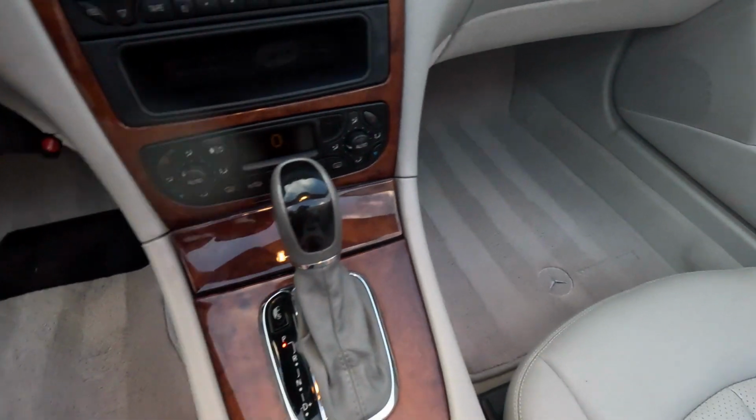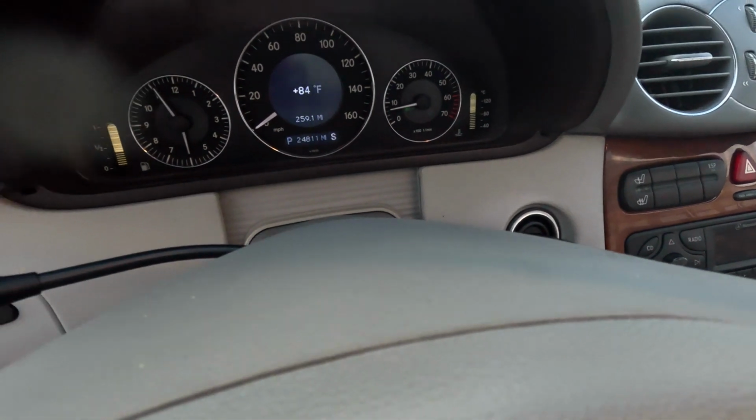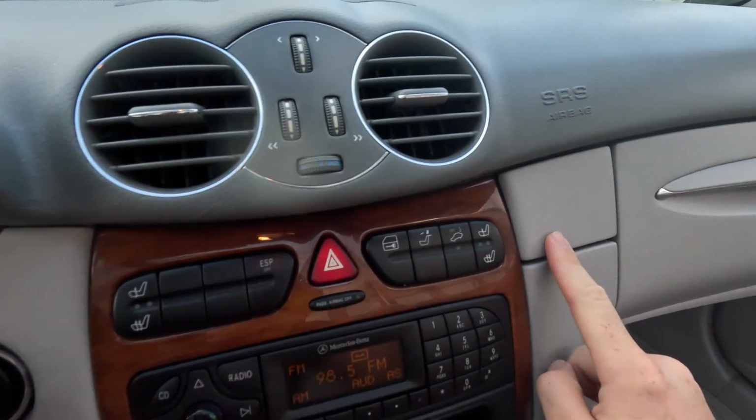You have the OEM floor mats, which I love, and you have the WeatherTechs for the rears and also for the fronts and the trunk. 24,811 miles as I'm filming. A few will be added on because I've got to drive back home. I love this.